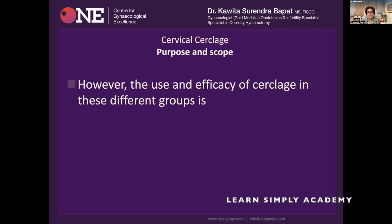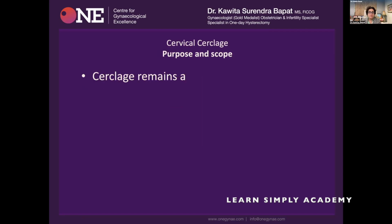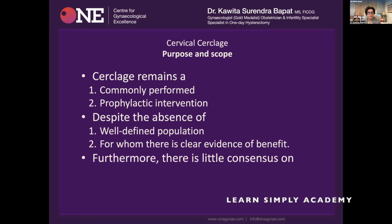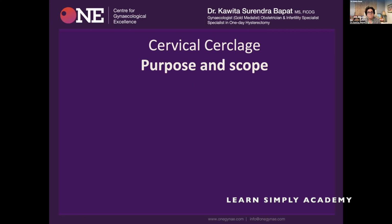If there is cervical shortening seen on the sonographic examination, we use the cerclage. However, the use and the efficacy of cerclage in these different groups is highly controversial, since there is a contradiction in the results of individual studies and meta-analyses. Then cervical cerclage remains a commonly performed prophylactic intervention despite the absence of a well-defined population for whom there is evidence of benefit, and furthermore there is little consensus on the optimal cerclage technique. Second, the timing of the suture placement.